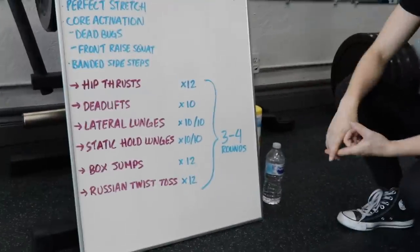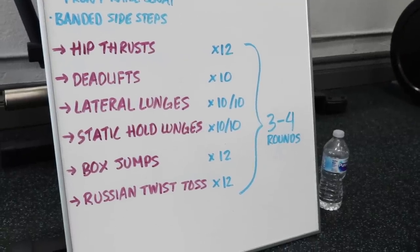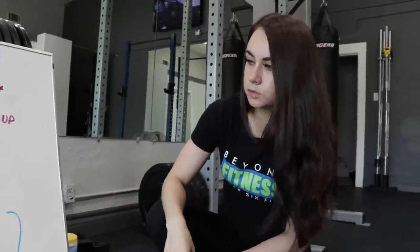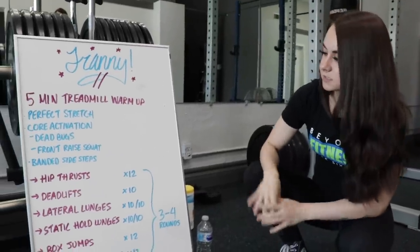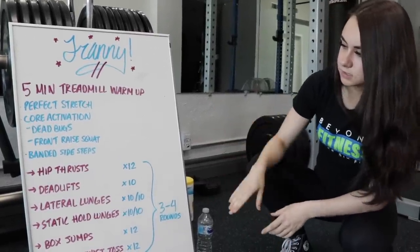So we're going to be doing heavy hip thrusts, heavy deadlifts, some lateral lunges, some static hold lunges, box jumps, and Russian twist toss. That's more so for core, but everything else here is really focused on the glutes, hamstrings, a little bit of quad activation, but mostly posterior chain movements. All of them are going to be in the 10 to 12 rep range. When you're trying to build muscle up, you want to focus on 8 to 12, 8 to 15 reps. We're going to do 3 to 4 sets of this. That's going to be the workout.